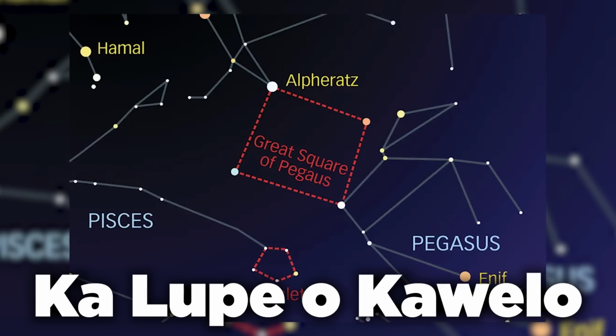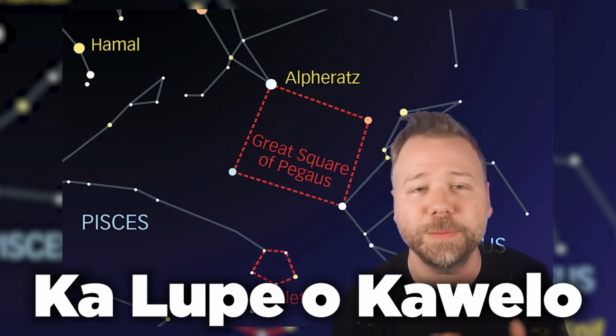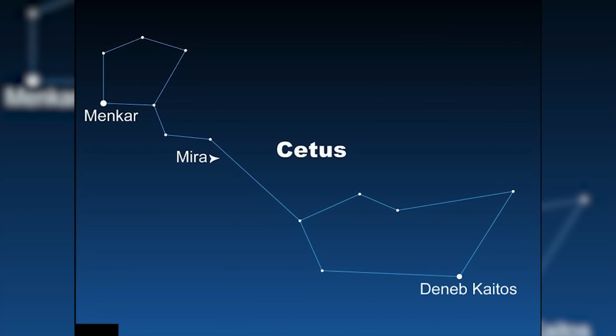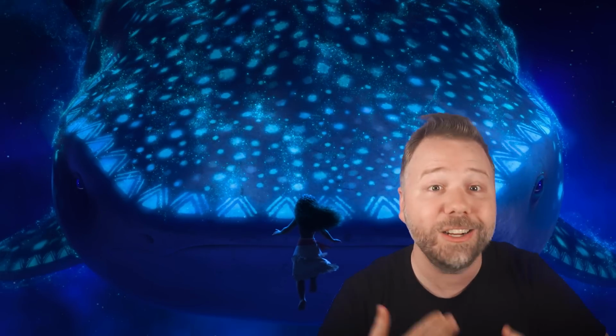The Hawaiian name for the great square Pegasus is Ka Lupe Akawelo, sorry if I mispronounced that, which includes the kite line as well as the Greek named Cetus, which is the whale. I don't know if there's a connection there, I just wanted to bring it up.